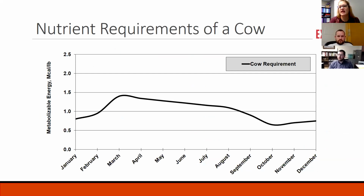So we're kind of coming to the end here. We've talked about 3 different segments: cow requirements and feeds, how to sample feedstuffs that we have available to us, what the quality of our hay is, and then potentially supplementing with something else. So I kind of like to wrap it up with some of these slides I had in school to show how all this ties in together.